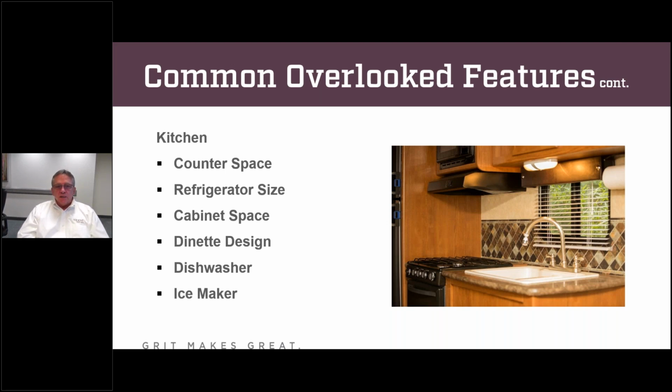Refrigerator size, again, you can get some that the refrigerator is as big as or bigger than what you have in your home. Others are much smaller, so take a look for that. Cabinet space, obviously that's a really important thing, because you don't want to have things not properly put away, especially while you're traveling from one spot to another. Dinette set, some people love the benches. I particularly like the table and chairs. Dishwasher is a luxury I've never had in a camper, but would be nice, I guess. And ice maker is a real plus, saving you a lot of trips down to the camp store to buy a 5-pound bag of ice at an overpriced number.